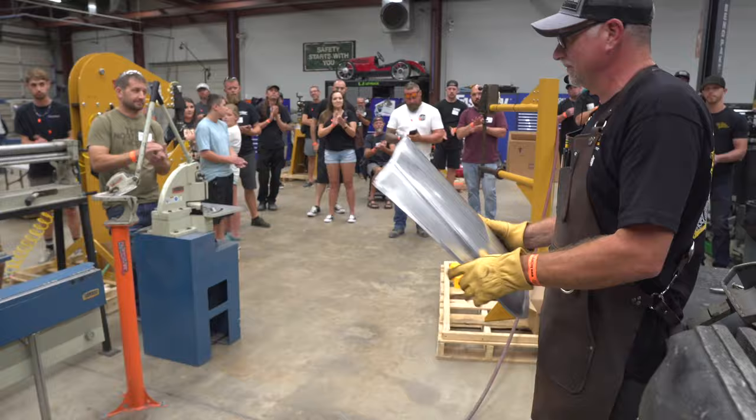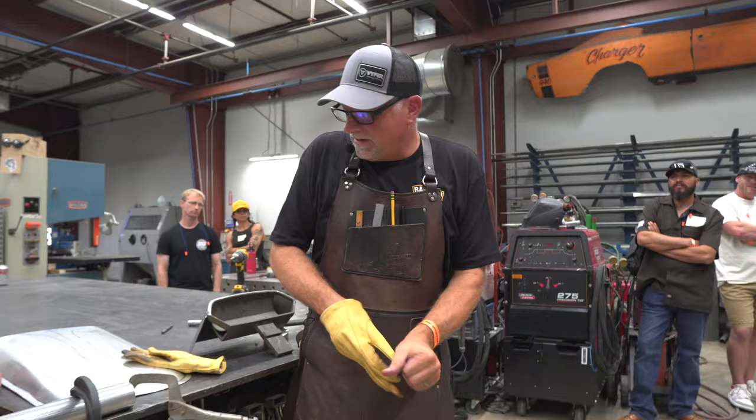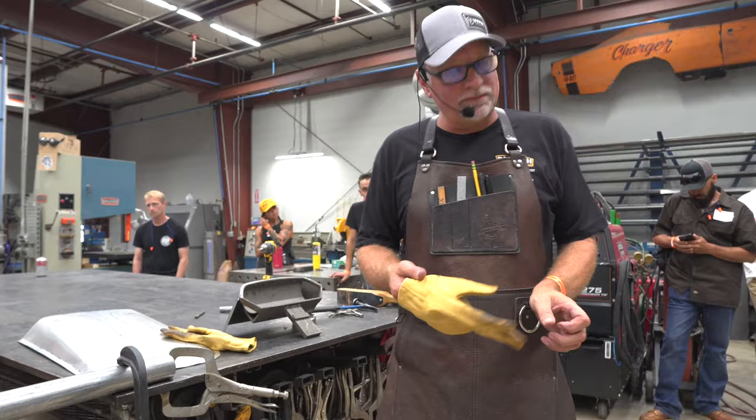But you'll see I got a lot of digger marks in here. I'm not pleased with it at all, but I needed a hammer with more radius on the edge, and I didn't bring one. I didn't even air hammer it. This is all just rough. If you want, we'll go to the air hammer and we can smooth that all out.